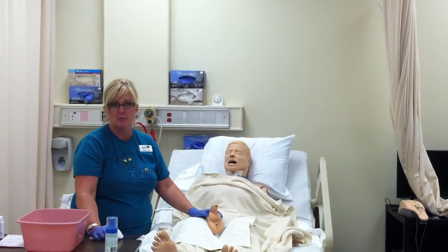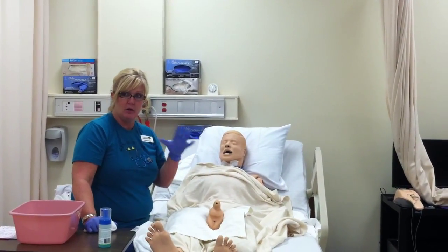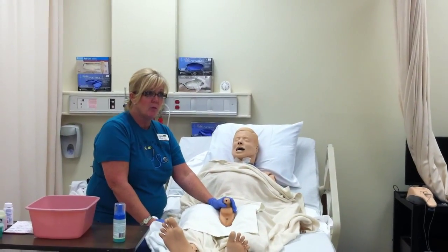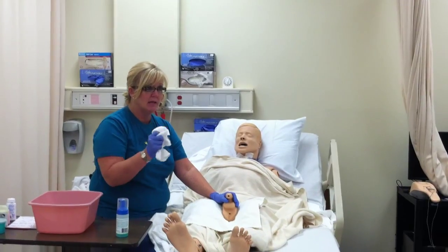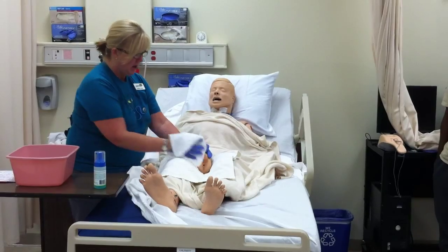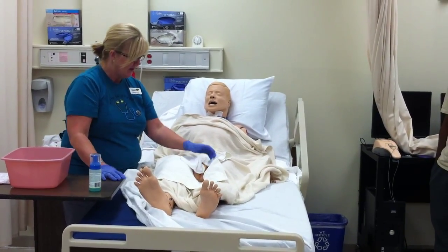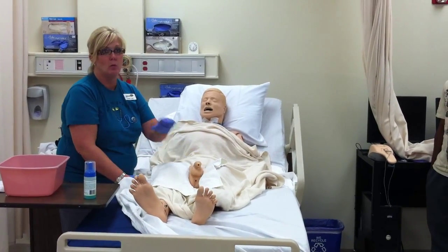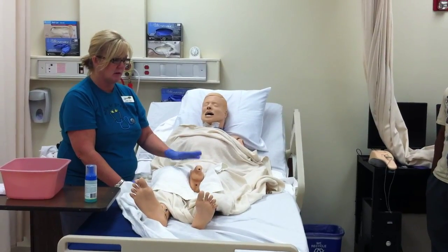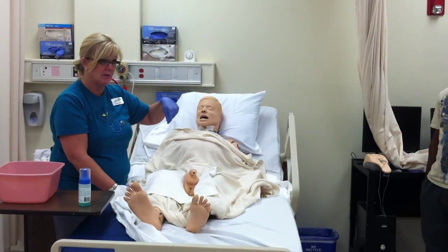If this is an uncircumcised male, I have to pull the foreskin back. We never force the foreskin back. If it doesn't come back, the first thing we're going to do is put a really warm, wet washcloth over it for a few minutes to see if that loosens it. Then we'll try again. If it doesn't, we never force it back. You can tear their skin and cause trauma. So you would just stop there and tell the RN or the doctor. There are instruments that have to be used sometimes.